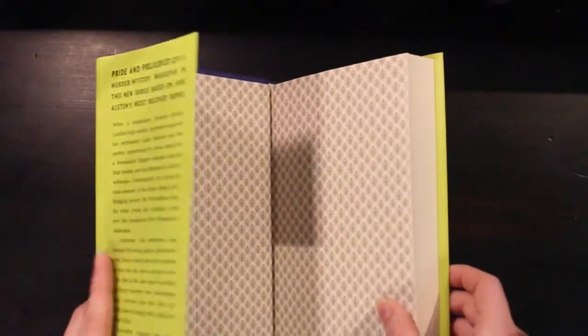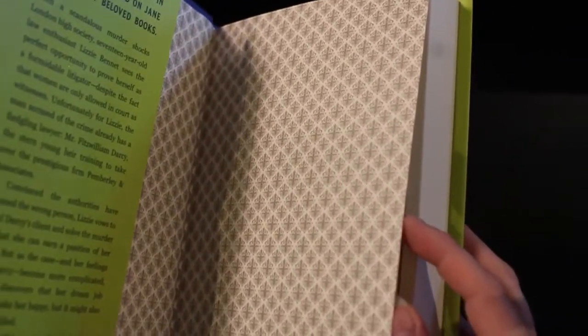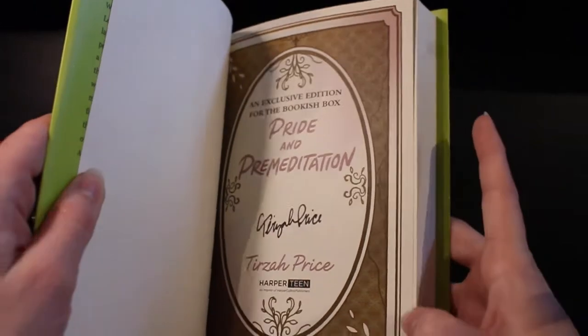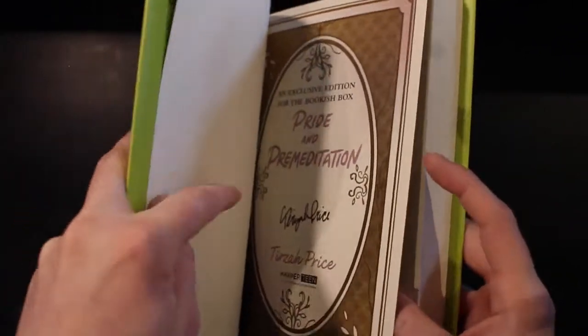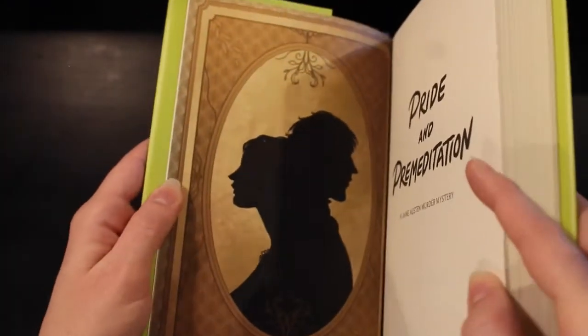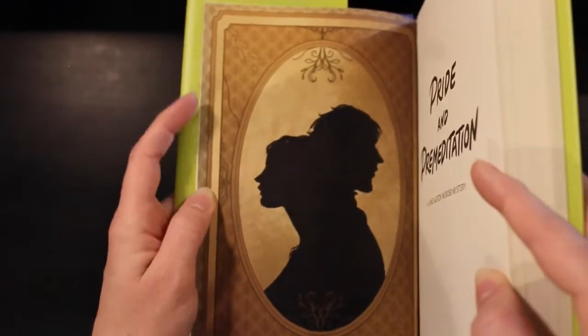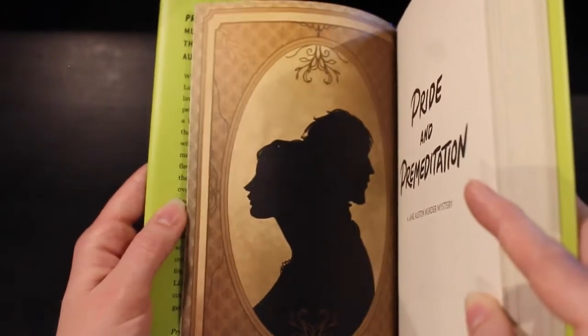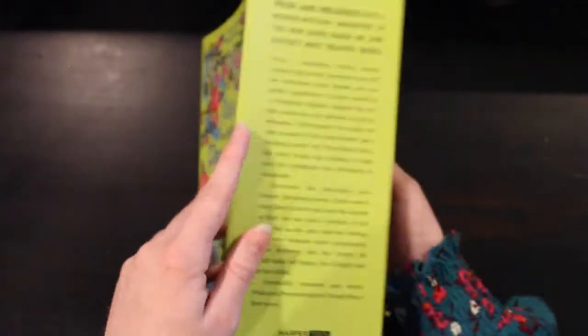So one of them is going to be decorative end papers. So we have this cute goldish, yellow brocade, however you say it. That's a nice emblem kind of repeated to make for a fancy pattern. We have the signature on the back of the special artwork. So it's got its own little place here, which is wonderful. And then I forget what this is called, but we have that shadow portrait. And I'm guessing this will be Elizabeth and Mr. Darcy.